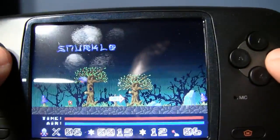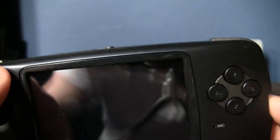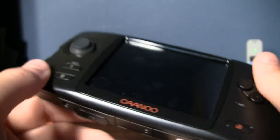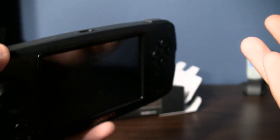But I think we need to wrap it up for the Caanoo. This video is getting very long. Turn that off. So how could we sum up the Caanoo? It's a good device. It's a good, solidly built device. Performs well. We need the option to overclock the processor, whether in the emulators or the homebrew games or the firmware itself, somewhere in the settings maybe.